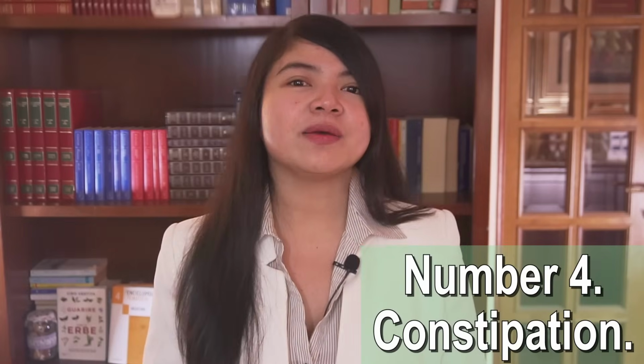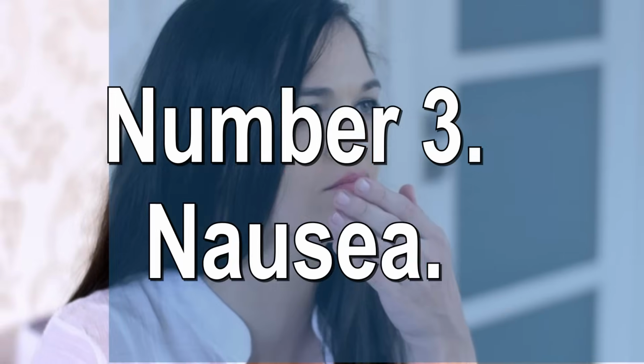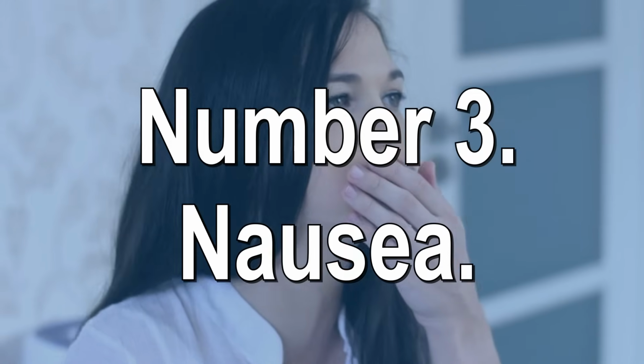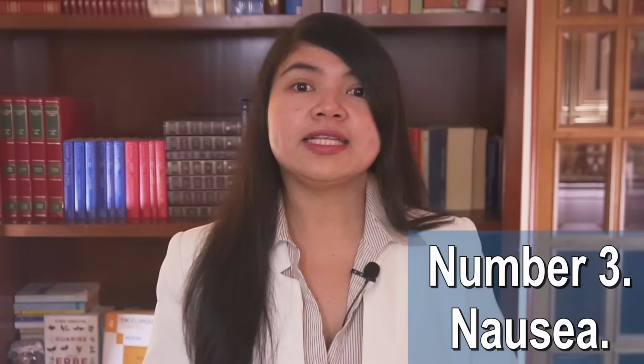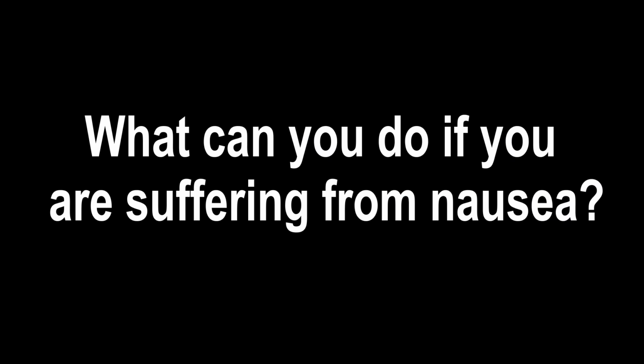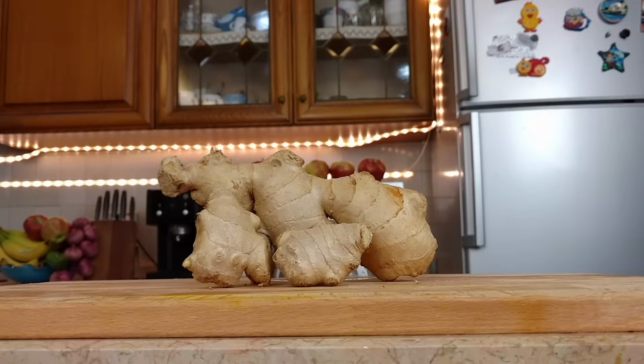And since we are talking about gut issues, what can we do to manage nausea? Nausea is another symptom that can have a big impact on the quality of life of someone suffering from kidney disease, and not just for the discomfort it causes. In patients in the advanced stages, nausea can often cause nutrition problems. It's never a good thing when a patient loses weight because they are not able to eat. So what can you do if you are suffering from nausea?